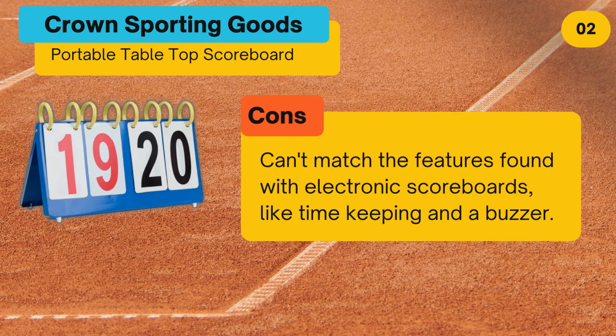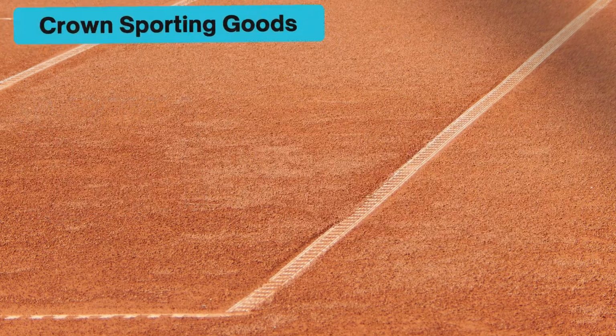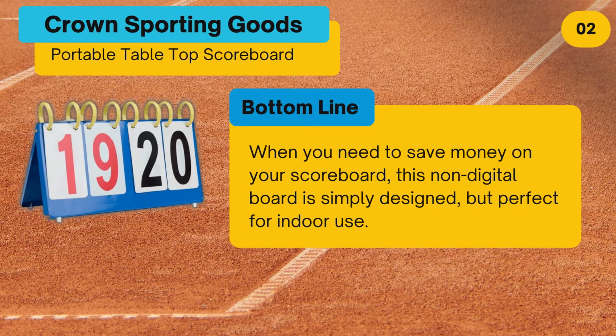Cons: can't match the features found with electronic scoreboards, like timekeeping and a buzzer. Bottom line: when you need to save money on your scoreboard, this non-digital board is simply designed, but perfect for indoor use.